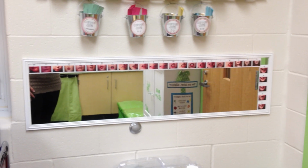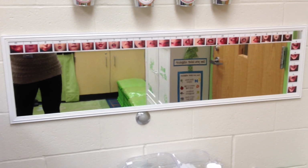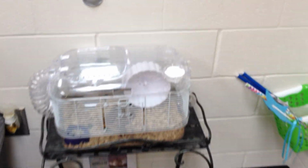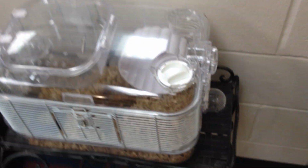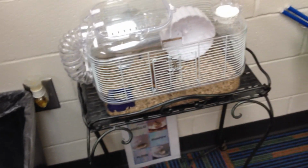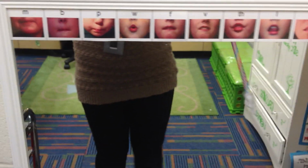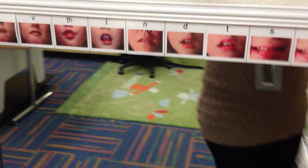So the next area is our sound area where my students come in. The first thing they do is they will come over and we will all say our sounds for Sunny, our new guest, our pet hamster that I acquired through a Pets in the Classroom grant, who has been extremely motivating. I will have a pointer that will lead the students and point through the sounds. They are sorted by position, as you can see.